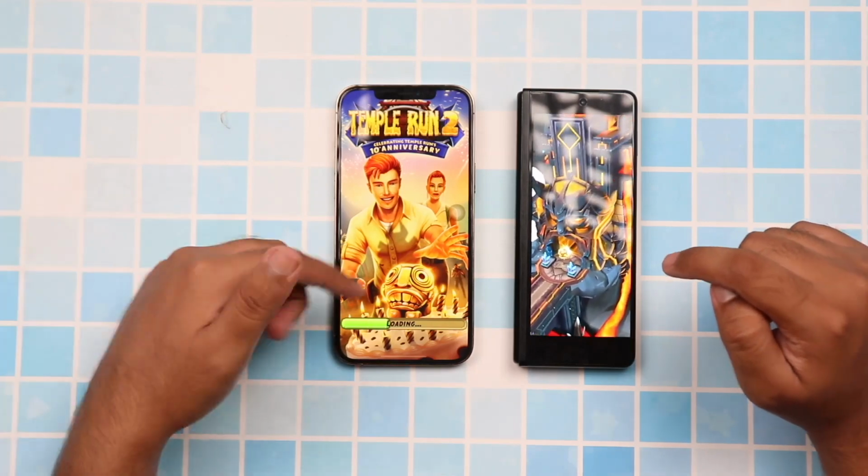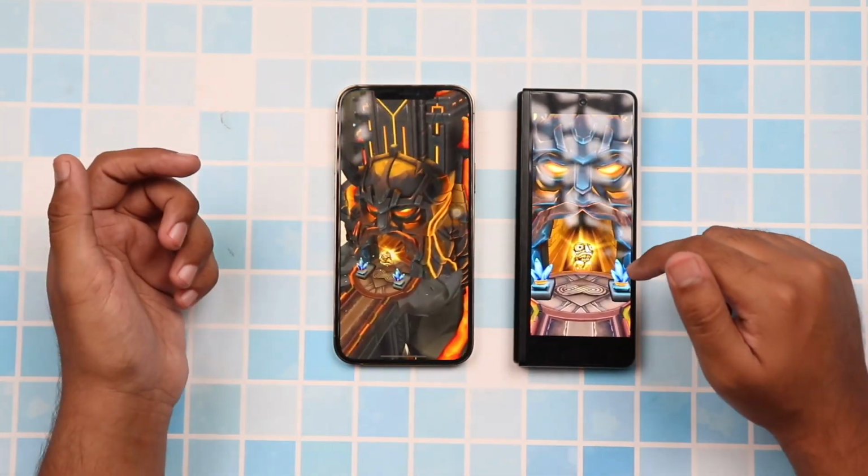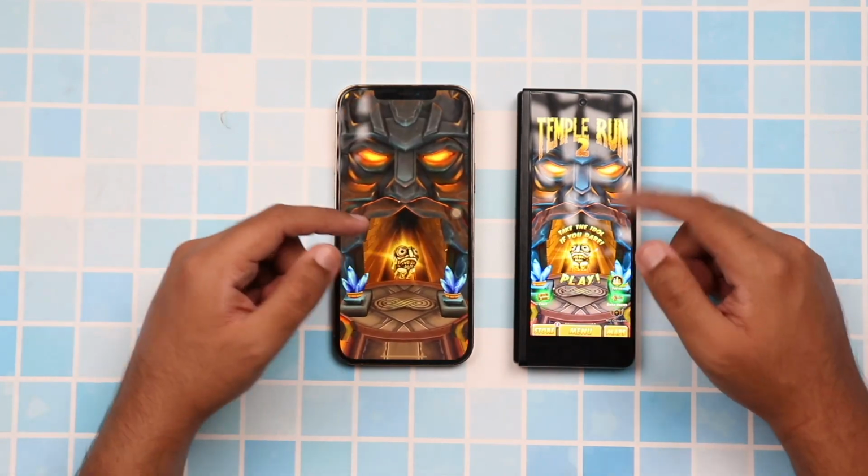And also, are you guys seeing the screen quality? I mean the colors are much more vibrant on the Fold 3. It's honestly a night and day difference.